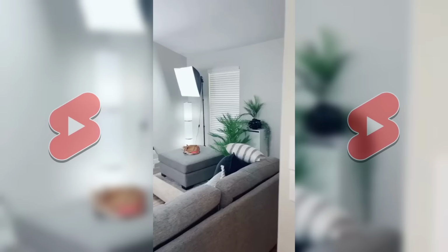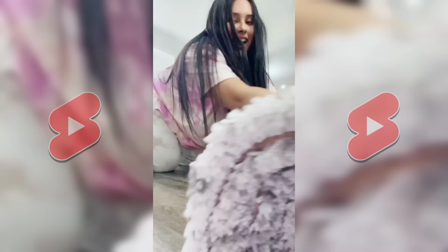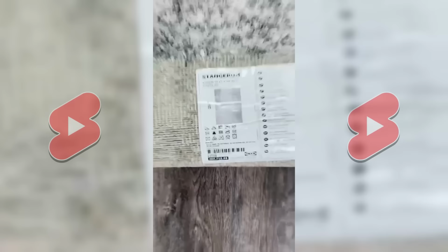Redecorating my living room part 6. I found a rug. Not that one, that one. And I found everything else to finish this today. It's a gray and white rug from IKEA. I don't know how to pronounce it, so I'll just have to show you. Saying Jerem, I don't know, but it's perfect.